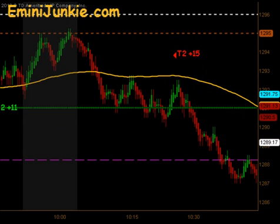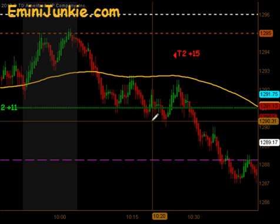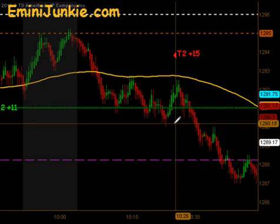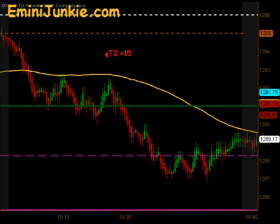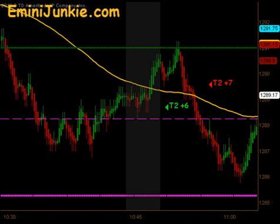Came back down, started retesting the lower edge of our range, pulled back, and got a signal to get short. That did produce targets 1 and 2 to the downside for 15 ticks as we broke down that neckline, came back for a quick retest, and then ultimately kept driving lower, and the market gained some momentum there. Took a quick bounce to the moving average.